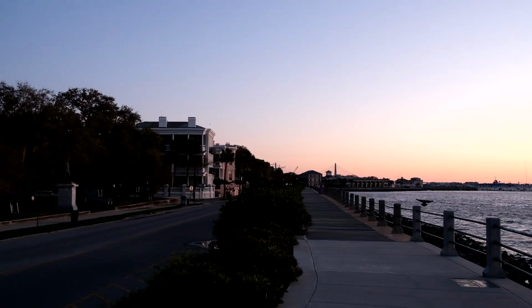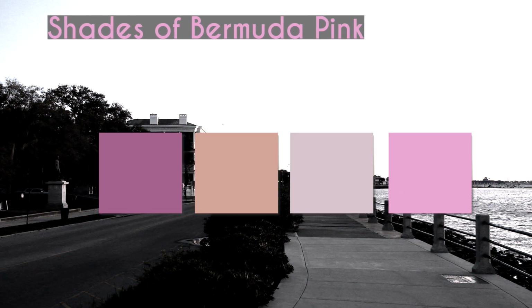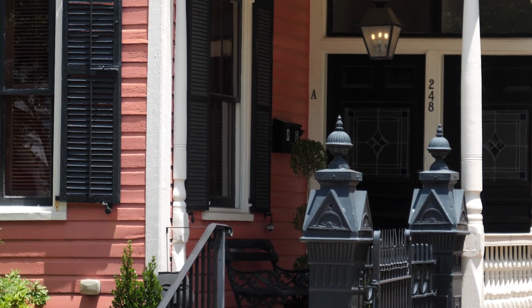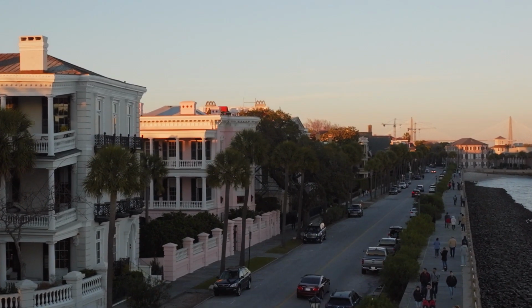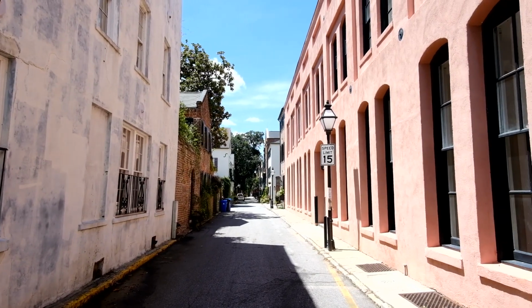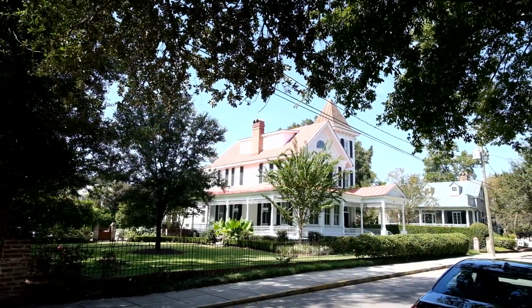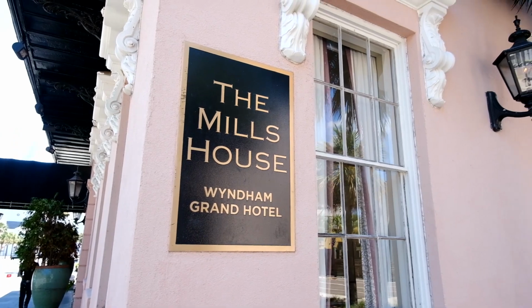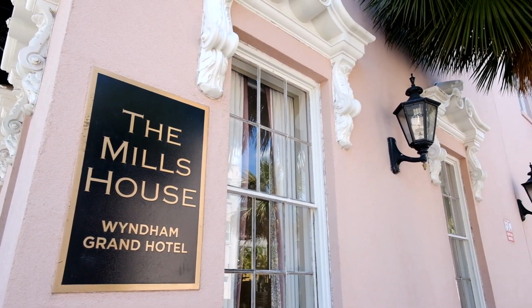Speaking of Charleston's Caribbean roots, Bermuda, or Creole Pink, is another common color seen on Charleston's homes and buildings. Famously seen on Rainbow Row or the Pink House, one of Charleston's oldest buildings, unlike the others we've mentioned so far, Bermuda Pink is not generally used as an accent color, but often as a base color for an entire building.